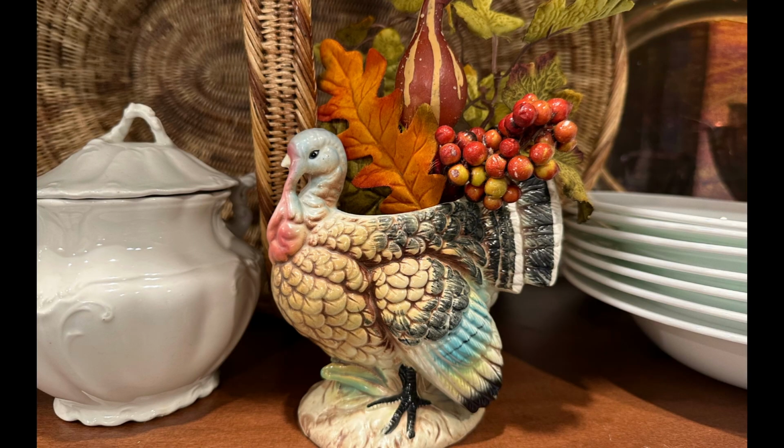Okay, now for the Thanksgiving season, I picked up a mid-century planter. I could display maybe some of my pierced spoons or add some foliage to him or maybe just some fun linens. But great for Thanksgiving and the November month. Can't wait to put him out for that.